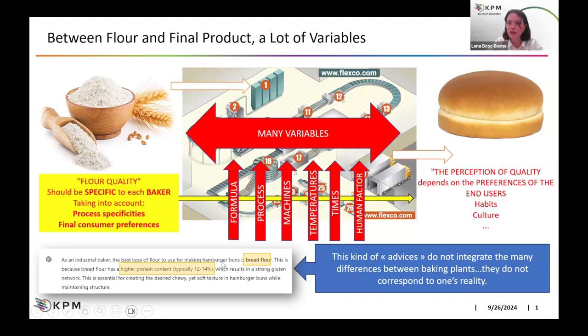To do that, you need to create your own specification. What we strongly believe is that flour quality should be specific to each baker, taking into account the final product characteristics and the process characteristics. But often, what we find is that industrial bakers rely on specifications built from literature or according to millers. This is a good indication, and it is basically the kind of information you can find online here. I just asked ChatGPT what should be a good flour for making hamburger buns.